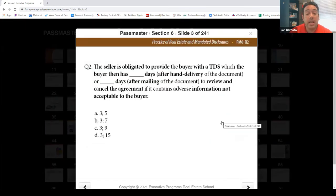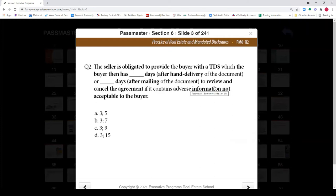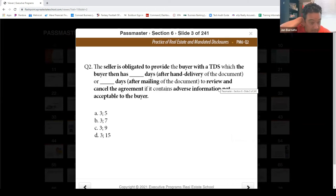The seller is obligated to provide the buyer with a TDS, which the buyer then has blank days after hand delivery of the document, or blank days after mailing of the document, to review and cancel the agreement if it contains adverse information not acceptable to the buyer. B. We got 3 and 7 days. Anyone else? B.